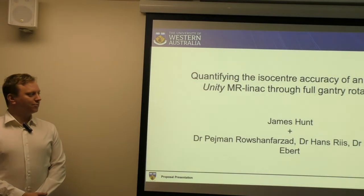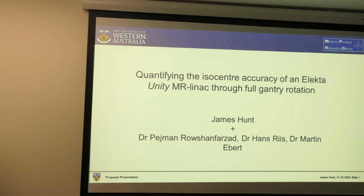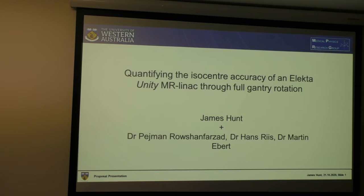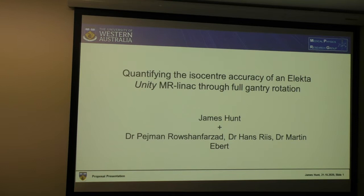For those of you that don't know me, I've been part-time and I started at the beginning of 2019, so finally getting my research underway. My project is quantifying the isocentre accuracy of an Elekta Unity MR-linac through full gantry rotation. My supervisors are Peshman and Martin, who we all know, and Dr. Hans Ries, who is in Denmark. He's associate professor at University of Southern Denmark and a medical physicist at Odense University Hospital.